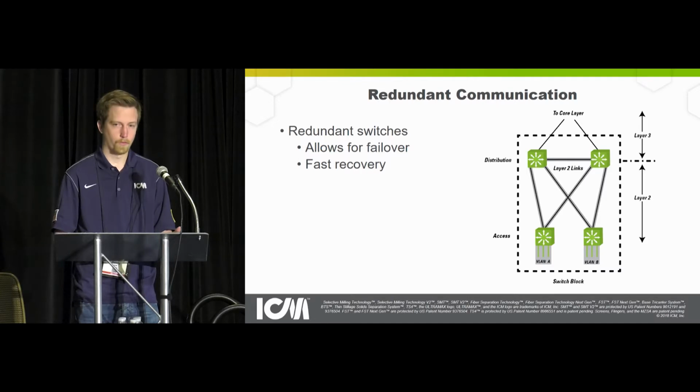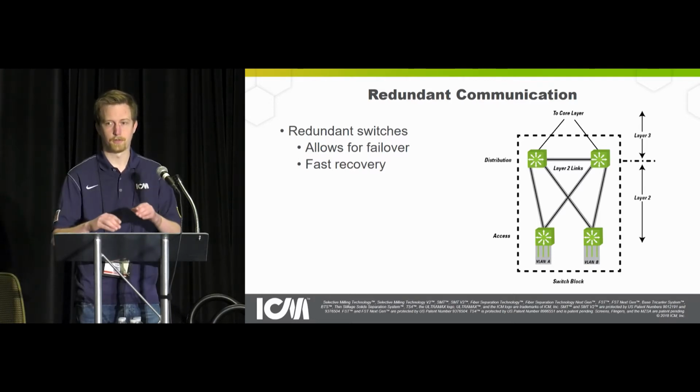And for more of our modern designs, we'll have two switches with redundant NIC cards on your clients, redundant controllers with two different communications cards, and your servers will have two sets of communication. So you have half connected to one switch and half to the other. So if you lose one Ethernet connection or one switch to any of these clients or servers, you still have a communication path and you still are getting your data and you're still controlling your plant.